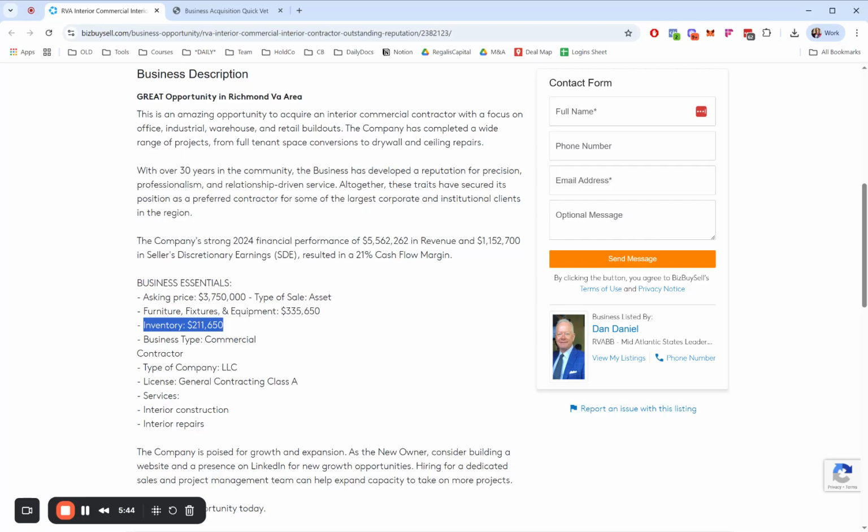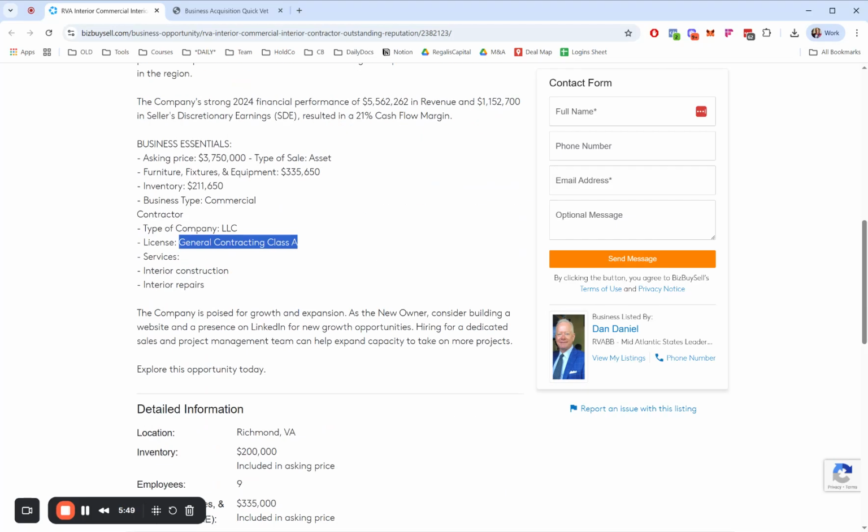Commercial contractor, LLC, general contracting, class A. So there is licensing involved here that you're going to have to be aware of. So, big thing to investigate, more of a yellow flag. Is the owner the core qualifier for this license? How easy is it to get? Are there current other employees that can take it on that have the experience to qualify?